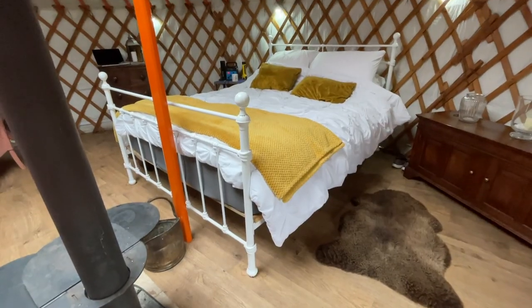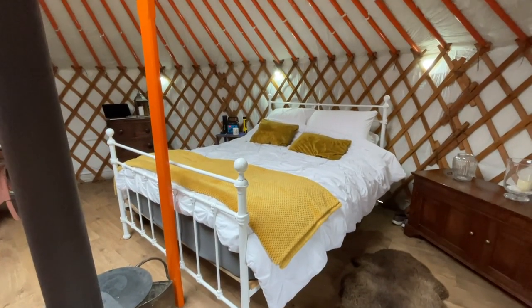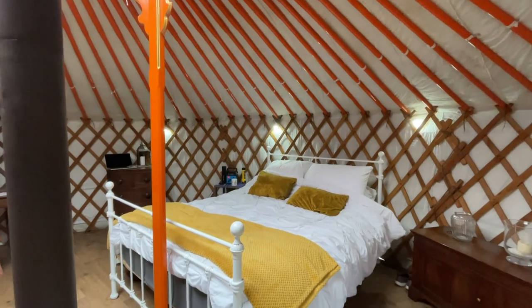Super. Oh man, that is probably one of the most comfiest beds I've ever stayed in. It beats any hotel that I've ever stayed in, to be honest. And I had an amazing night's sleep last night. 9 hours, fully refreshed. All I heard was the sounds of the sheep, the geese. Amazing, I have to say, super comfy.